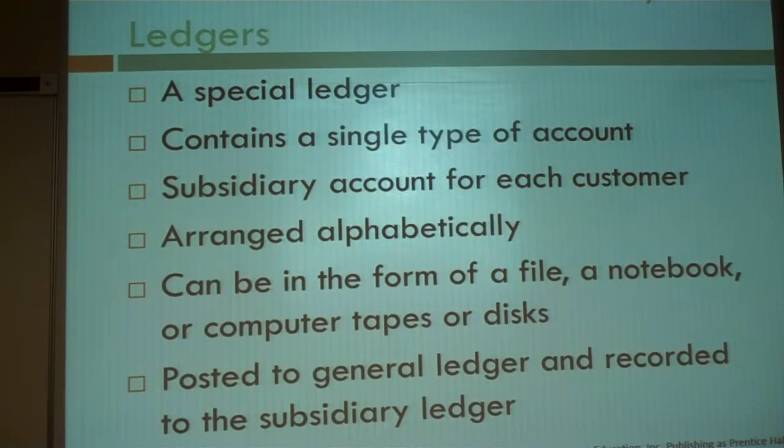Accounts receivable subsidiary ledger. Now we've used accounts receivable since the very beginning. That is money that's owed to us from our customers. Now we're going to have a subsidiary ledger that will have an account for each one of our customers that are using store credit. Not ones that have just a credit card, but ones that we're offering credit to. It's a special ledger. It contains one type of account. It's going to be our accounts receivable. We'll have a separate account for each one of our customers.